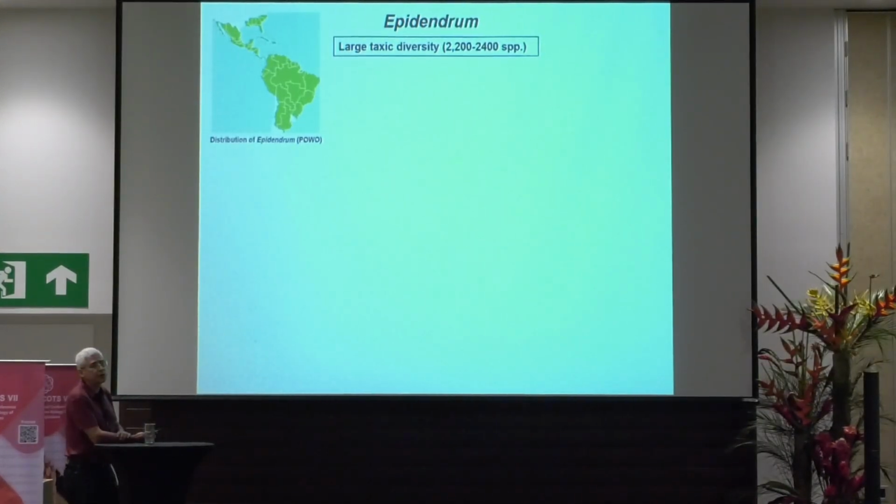This morning we had a talk on Epidendrum, so many aspects of its distinguishing features and overall characteristics have already been explained by Eric Hágsater. I only would like to stress a few aspects that make it very interesting for an evolutionary biologist like myself. One, its huge size. I think Epidendrum is now competing with Piper of the Piperaceae for the title of the largest genus of plants in the Neotropics. And with the present data, surely it appears to be the largest Neotropical orchid genus.